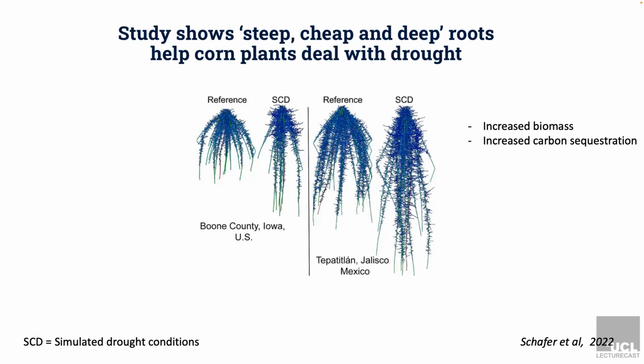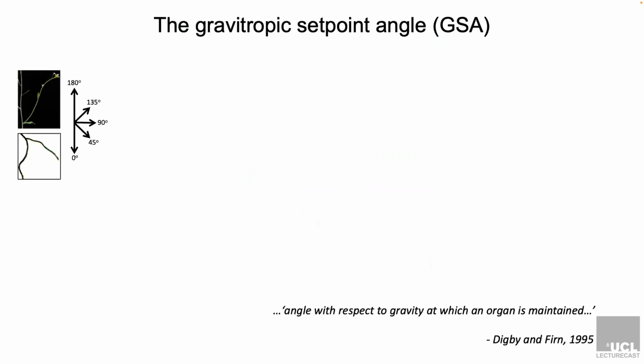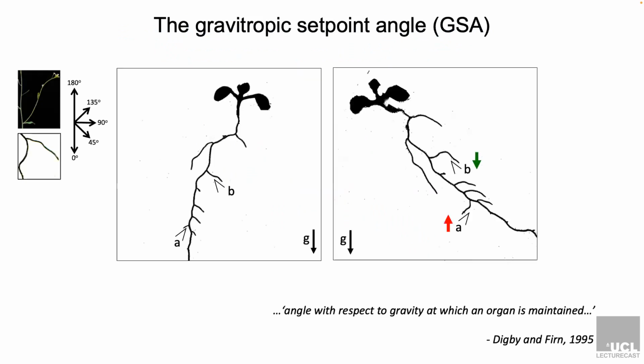And they were also better able to sequester carbon in the soil. So all of this is beneficial from a net zero point of view. It's all beneficial from a sustainable agriculture point of view, because that is really one of the hallmarks of net zero goals going forward here. So what did we know about these angles that these roots grow at? And indeed shoots, really. So not much 10 years ago is the answer.